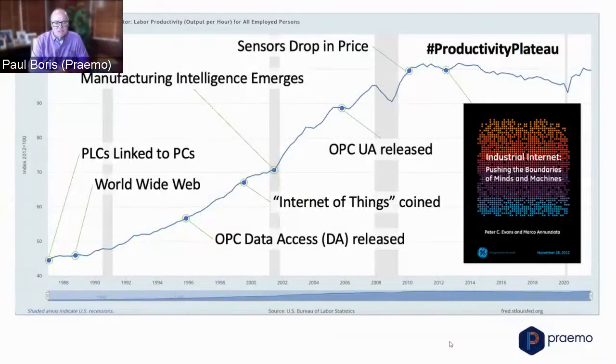So, I have some slides, and we didn't want to turn this into a PowerPoint session, but a picture's worth 1,000 words. So Ricky, if you could pop up slide number 1 there on the productivity plateau. What we're looking at here is from the St. Louis Fed. There's great data at this site. If you look to the right, this pushing the boundaries of minds and machines, I got a chance to meet and become friends with Marco Annunziata. He was the chief economist at GE at the time. They had great conversations around this. But in the 2012 timeframe, they wrote the paper that introduced the concept of the industrial Internet of Things. The Internet of Things was coined around 2000.